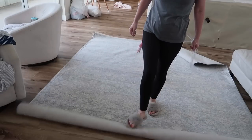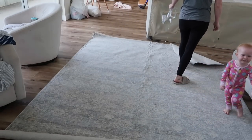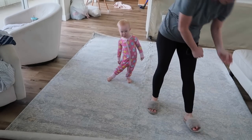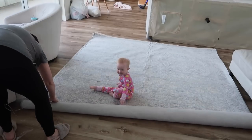And it is beautiful, but I decided to put it here because I thought, you know what, maybe I could use it in here for the interim. And that is what I'm doing. And it is absolutely stunning. And it is so very, very soft. As you can tell, Emma loves it.